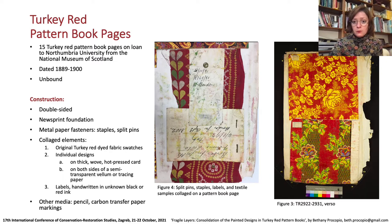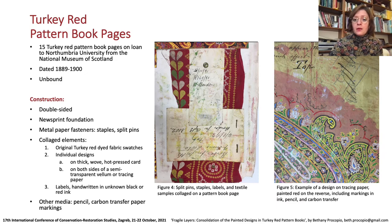Collage elements include, firstly, original Turkey red dyed fabric swatches, which are sometimes supported by backing paper, as can be seen in figure 4. Secondly, individual designs, which may be intentionally folded to fit the book format, which are painted either on a type of thick card or on both sides of a semi-transparent vellum or tracing paper, as can be seen in figure 5. And thirdly, labels, which are handwritten in an unknown black or red ink that are attached to either the newsprint or on top of the designs. Besides ink and paint, other media include pencil and carbon transfer markings.